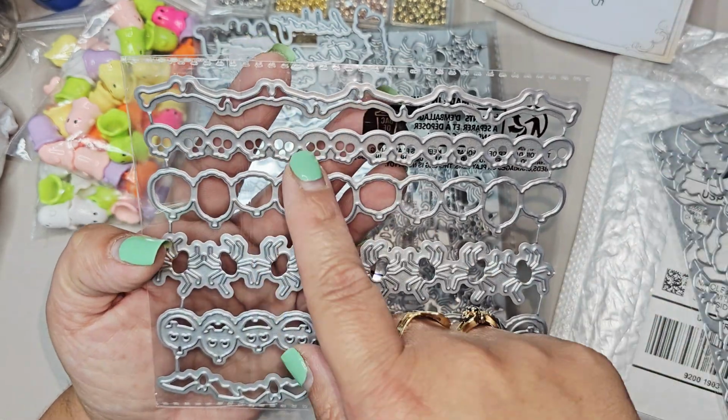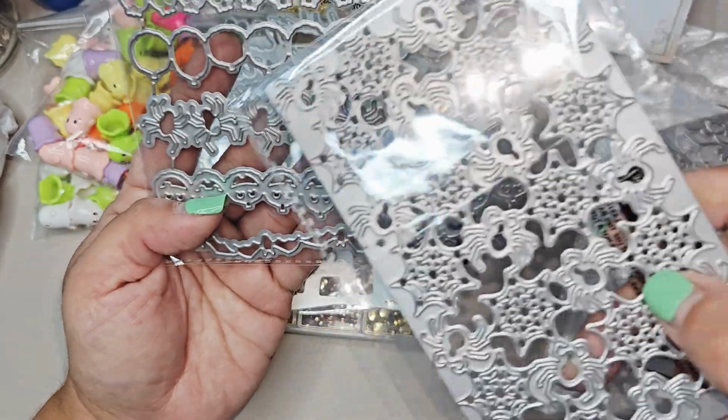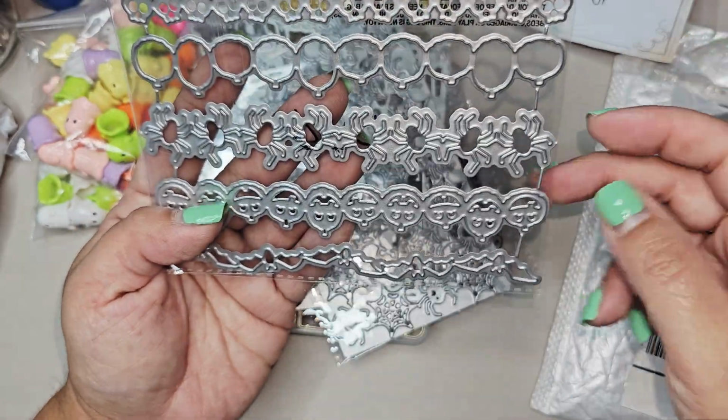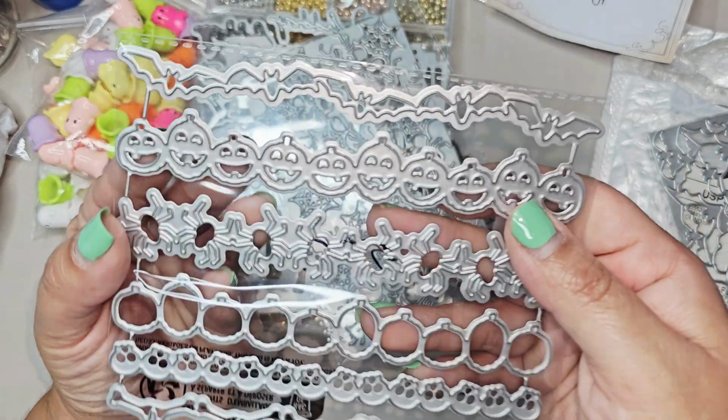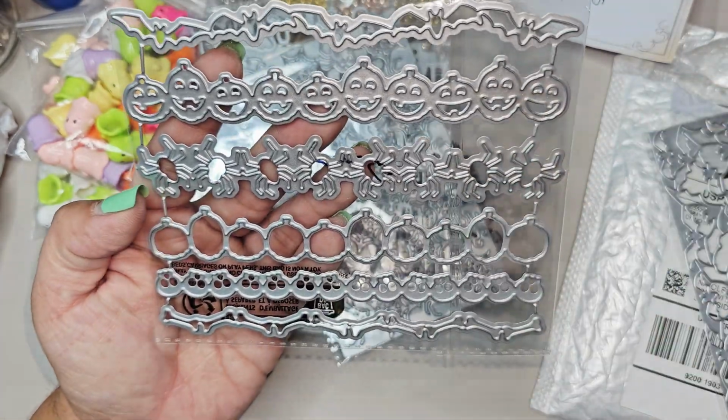So we have some bones, we have some skulls, we have pumpkins, we have spiders, which would go great with the spider background if I wanted to mix those together. And then we have jack-o'-lanterns. Oh, wait, I think these lay on top of here.